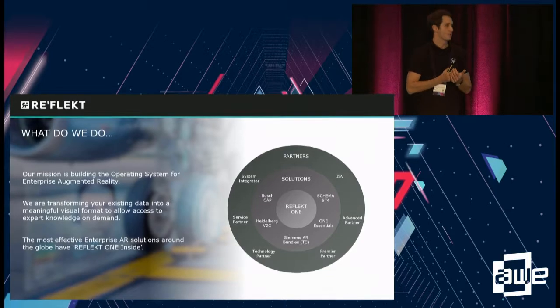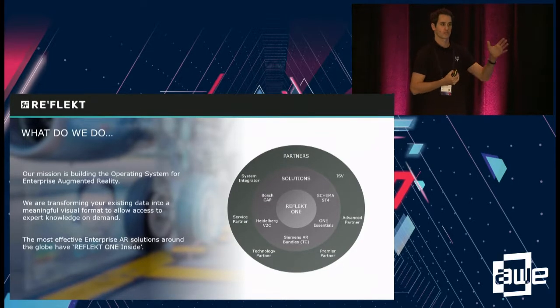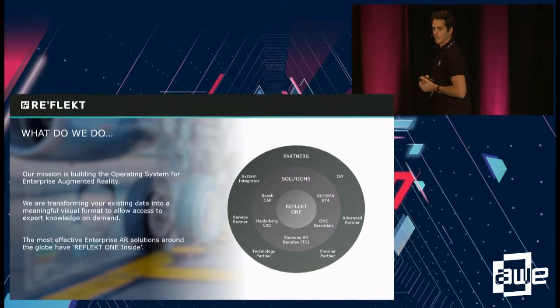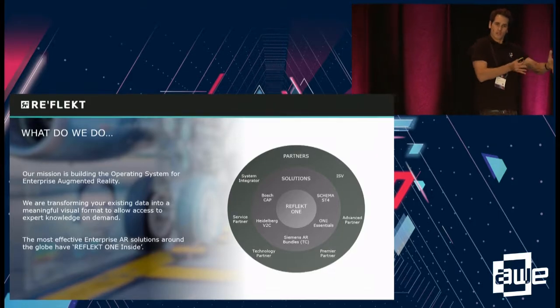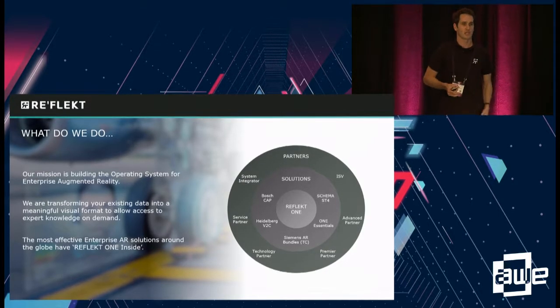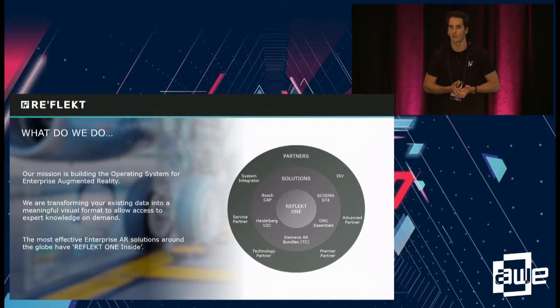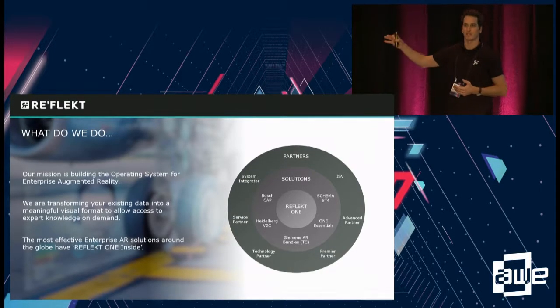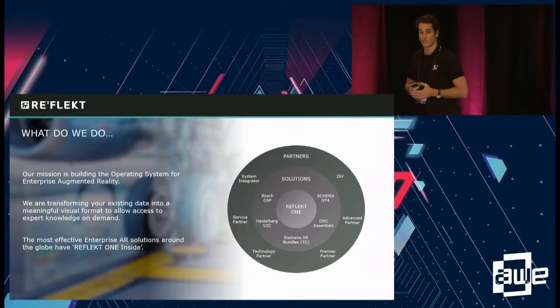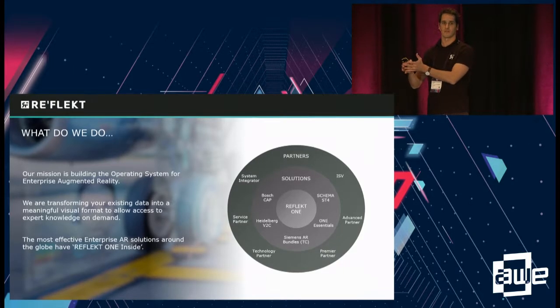Now comes the distribution. Okay, Reflect, we are 70 people. We don't claim we can reach the whole market, and therefore we create partnerships. Vice versa, on the customer side, why would I ask Siemens Gamesa, just to take an example, to change their system integrator, the company that has been managing their IT infrastructure, just to use augmented reality and Reflect One?